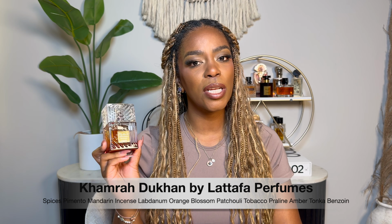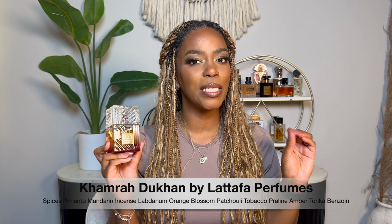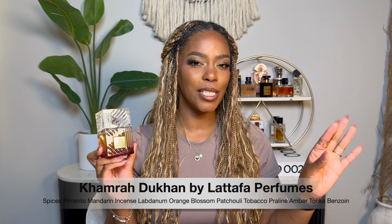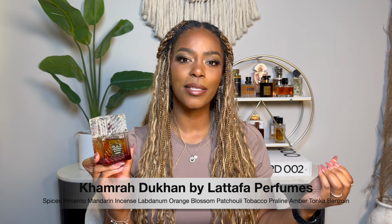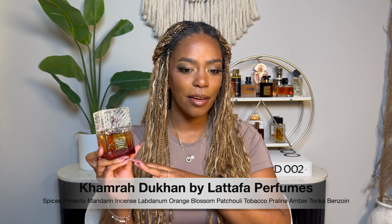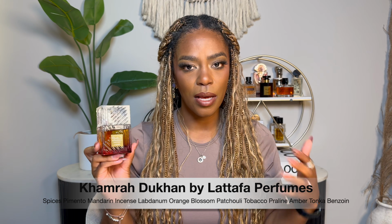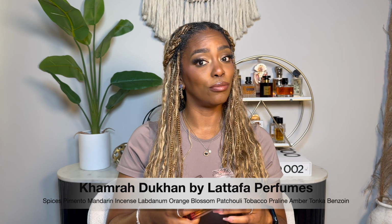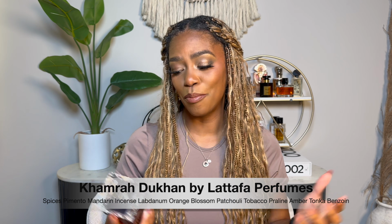The Kawa version has the coffee note in it, so it's not as sweet. But for me, it's still very dense, if you ask me. This one is a little lighter. It's almost like this is the light version of the Khamrah DNA. So again, this cute. It's cute even with the pimento.